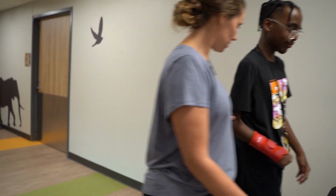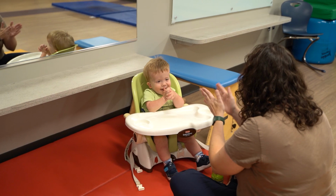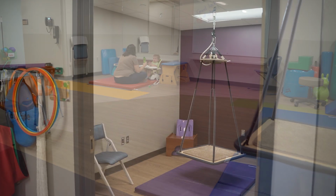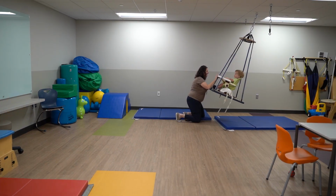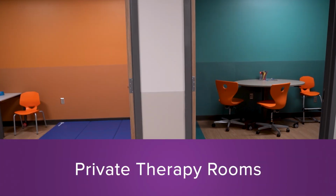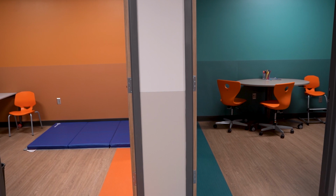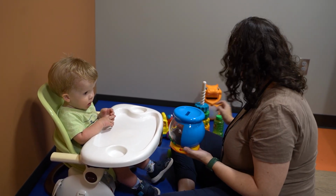OT, PT, and speech are the providers that are offering services in this space. You'll notice the bolsters and the mats, etc. Again, we have swing options above. A child's work is their play, and so we want to be able to do that as much as we can. In these other areas back here, we have rooms that if we need isolated table time, we can do that. Different opportunities for children to be really engaged.